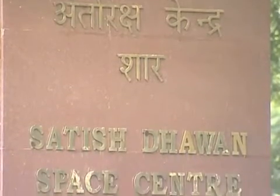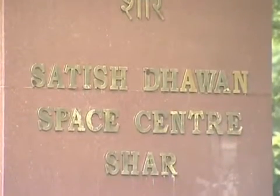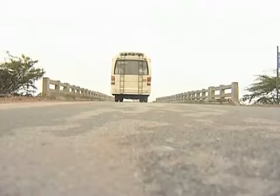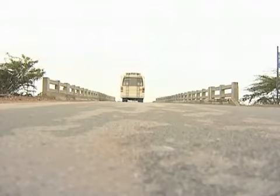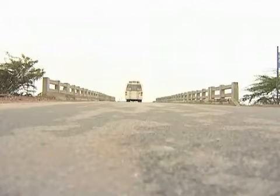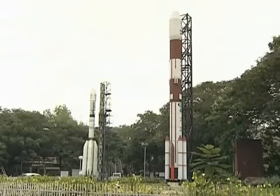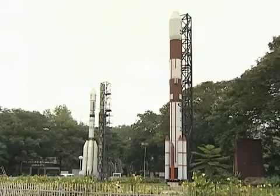The launch center, known as SHAR, the Satish Dhawan Space Center, named after the research scientist and former president of the ISRO, the Indian Space Research Organization. The island is home to 2 launch pads for the 2 rockets developed by India. We have 2 launch pads in this facility. We have also 2 proven satellite launch vehicles.